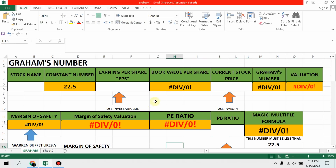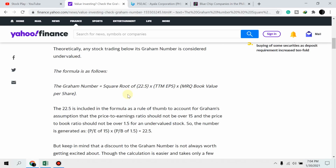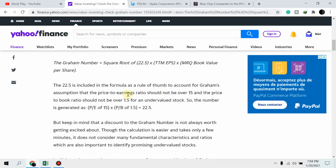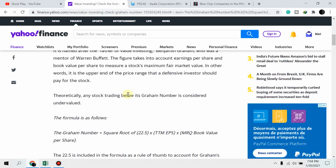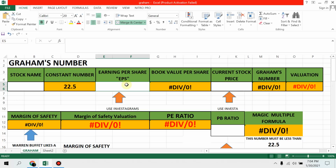Okay. So, syempre, si EPS kasi is hindi pwedeng mag-negative yan. Bakit? Kasi kung papansinin natin si Graham's number, may radical sign. 'Di ba? Kung maalam kayo sa math, pagka may radical sign, square root, bawal pong magka-negative number sa loob niya. So meaning po nun guys, pagka yung value ni EPS is negative, magiging imaginary number. So in short, hindi po pwedeng negative ang EPS.